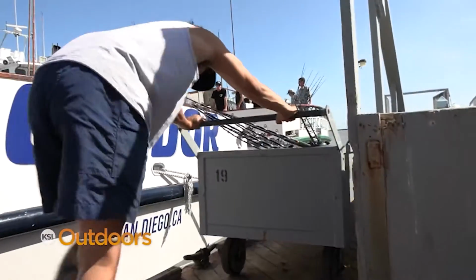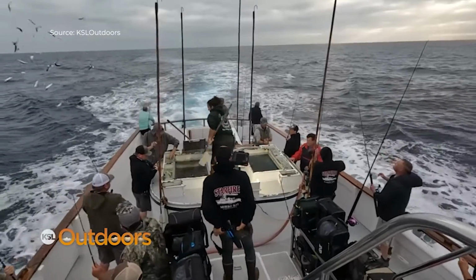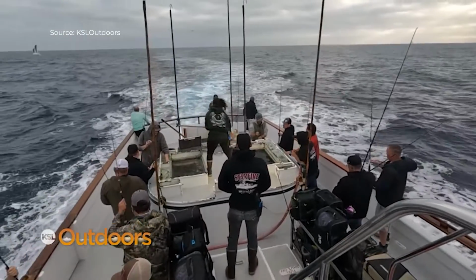Not as much tuna fishing taking place today, but there are still very active ports going on here because of all the sport fishing that takes place. There's a lively and flourishing industry for pros, for day trippers, and for tourists alike to get out there and find themselves some tuna or some yellowtail.